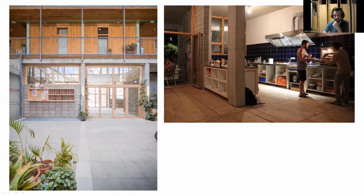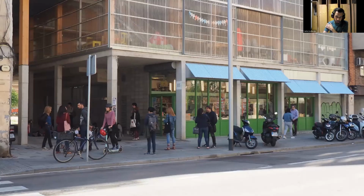This weekend, we're gonna do the closings from the cabinets and all the spaces, but it's a big kind of a restaurant kitchen. This is the food co-op at the entrance. Also, the entrance is done through a passageway that connects with the future park.